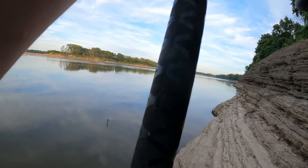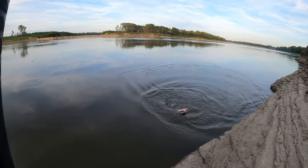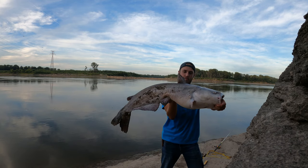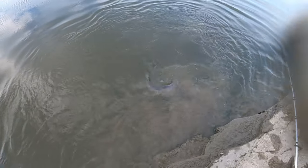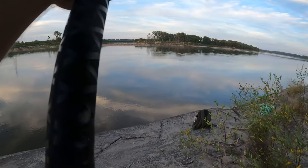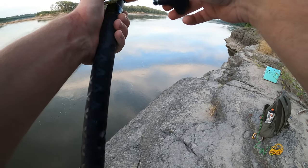Leap of faith again. Wrong way, pal. I think we got one over here. There he is. Way the f*** out there. Got some weight on his side, but this one always makes him feel huge. Rod's way out in the current.